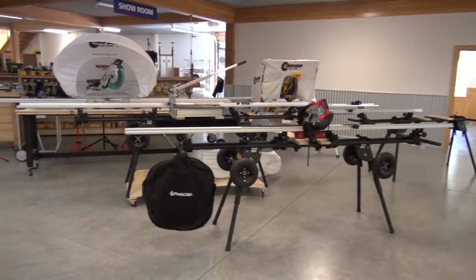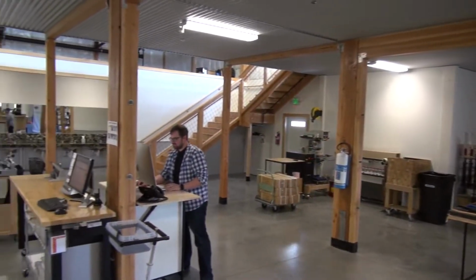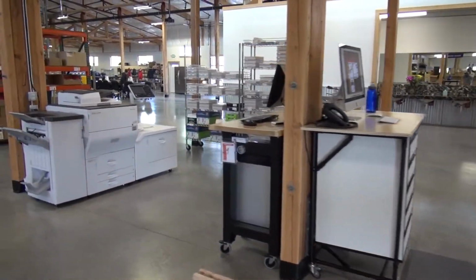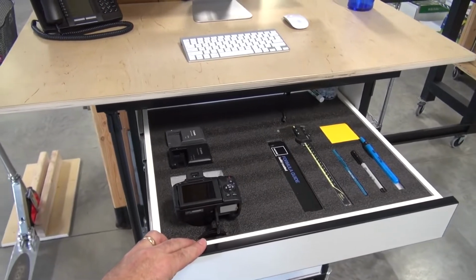Our showroom, our conference room, very simple, stand up, no chairs, the meetings don't last very long. Our graphic design area, again, everything's stand up, everything's on wheels, everything's flexible. We wanna be flexible because our needs are always changing. All our tools are carefully shadowed. We never search for anything, we never struggle, because the minute you struggle, you have waste.